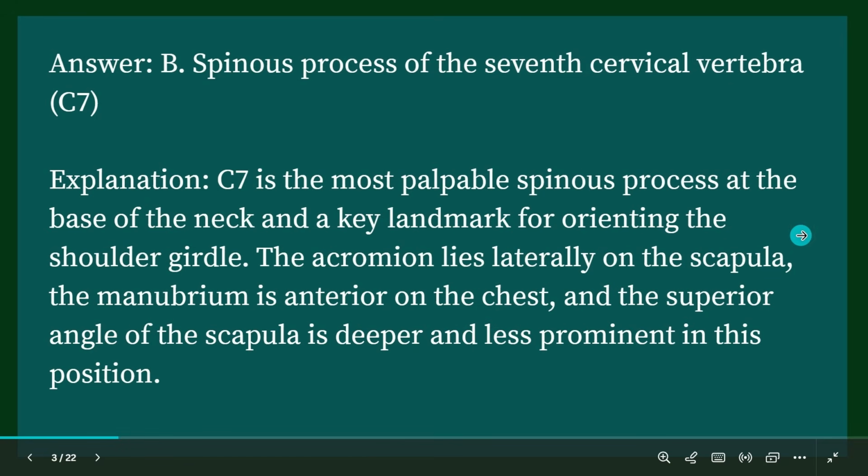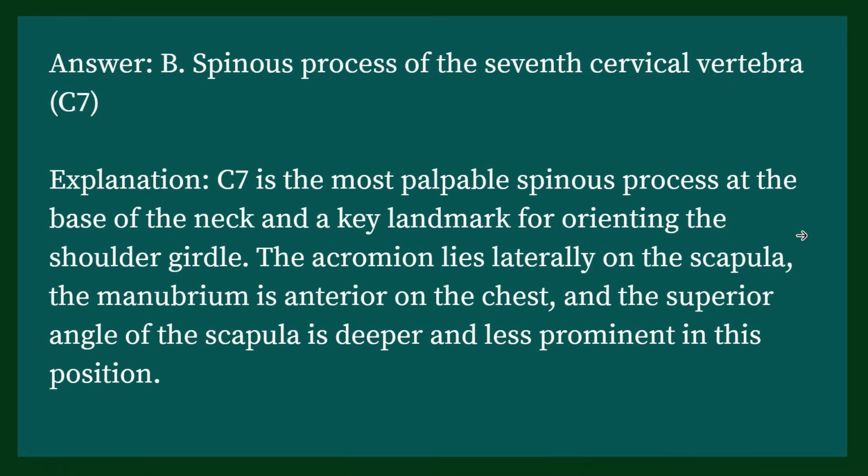Okay, so let's go ahead and see. B. Okay, that's what they said. C7 is the most palpable spinous process at the base of the neck and a key landmark for orienting the shoulder girdle. The acromion lies laterally on the scapula. The manubrium is anterior on the chest, and the superior angle of the scapula is deeper and less prominent in position. So it's back here. Okay, next question.